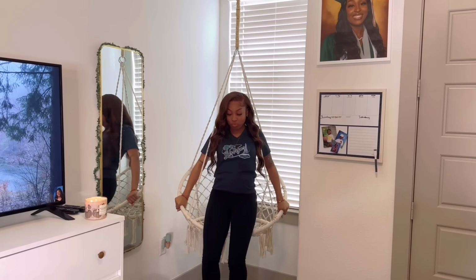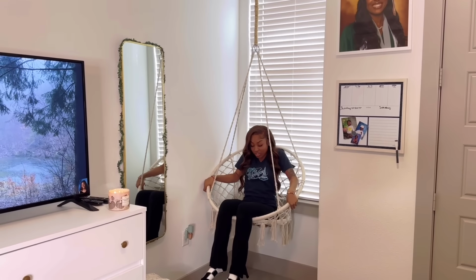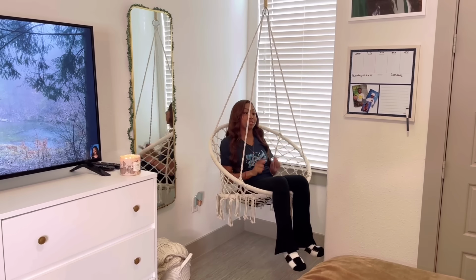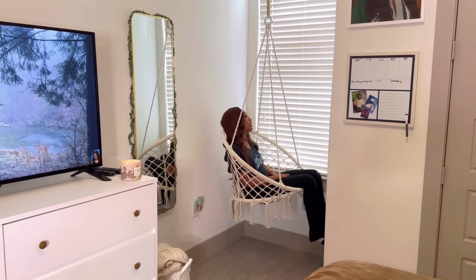Let me sit in it. Getting it like this and you swing. It's kind of small, but it's good just for one person. It's me and you. And I just lay in here.